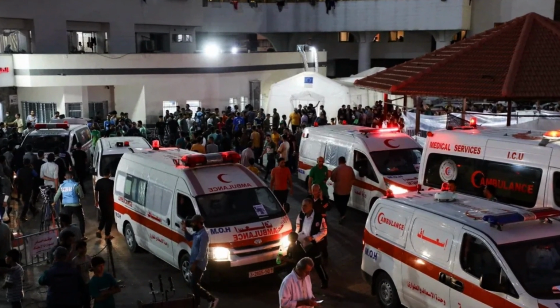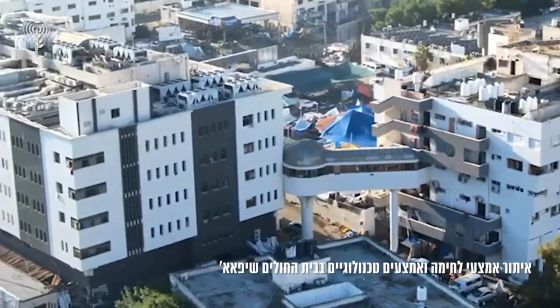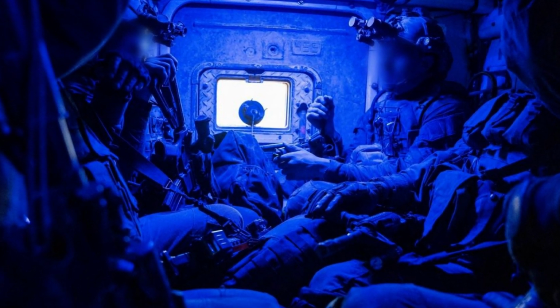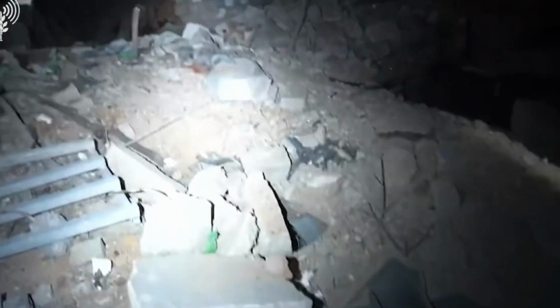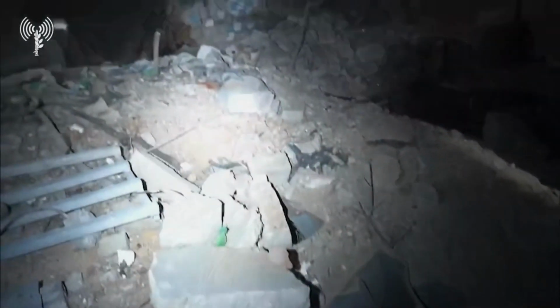The IDF entered the complex by blowing through a side wall as opposed to the main entrance, near a booby-trapped pickup truck to get to the Qatar facility as quickly as possible. Eventually, a mix of drones and special units searching for the tunnel found a suspicious-looking small covered structure. The IDF destroyed the structure with a D9 bulldozer, and only after destroying it were they able to detect the hidden top of the tunnel.